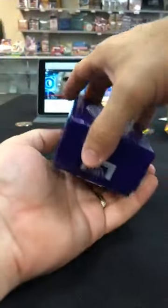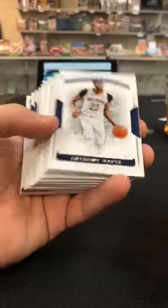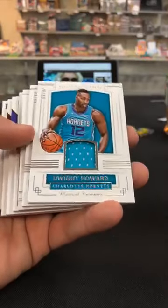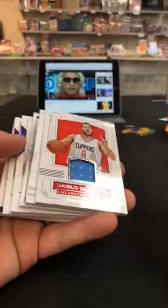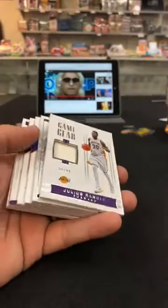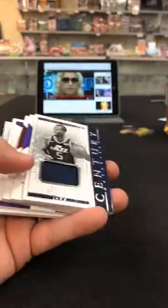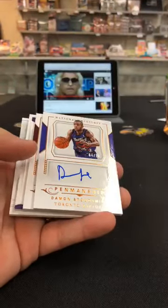Philip doesn't like deja vu. Big Anthony Davis. Kyrie on the back, that's not what we're looking for. We're looking for an RPA, boys. Anthony Davis. Lowry, how about a logo, man? Come on. Dwight Howard. Gallinari. People are going to start wanting these by the box after this. Randall. Hood. There's Anthony Davis.